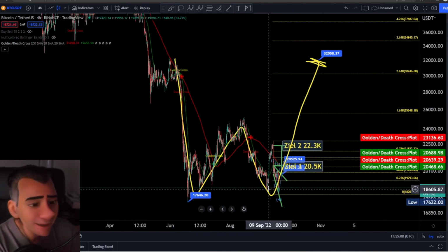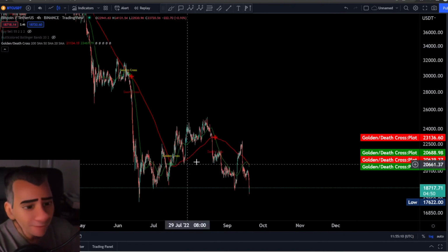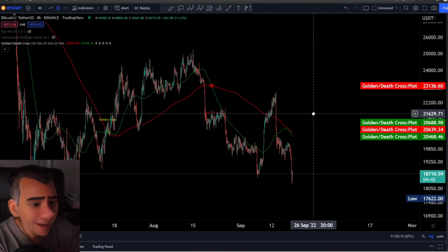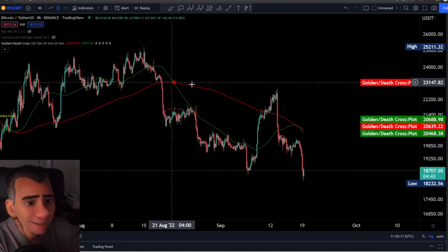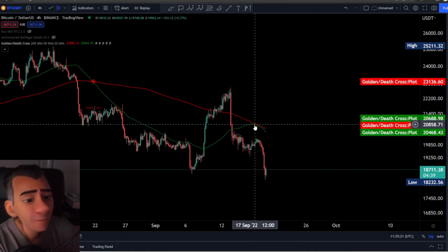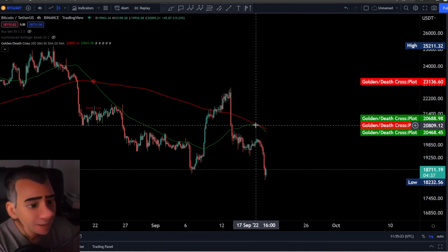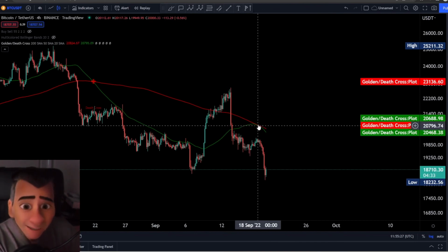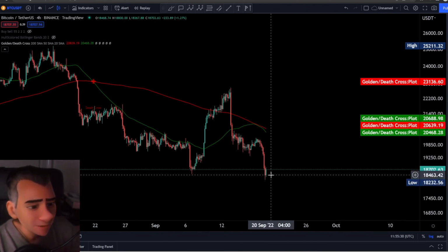That's the last thing what I'm showing you on this video. We have a death cross, and what can we see? We saw a really hard fight here. Green line with the red line. It should be a golden cross, but no. The bears go down. The bears won the fight. The bulls lost the fight, and you can see the green line is still under the red one. We can't see a cross, and we're going down again.